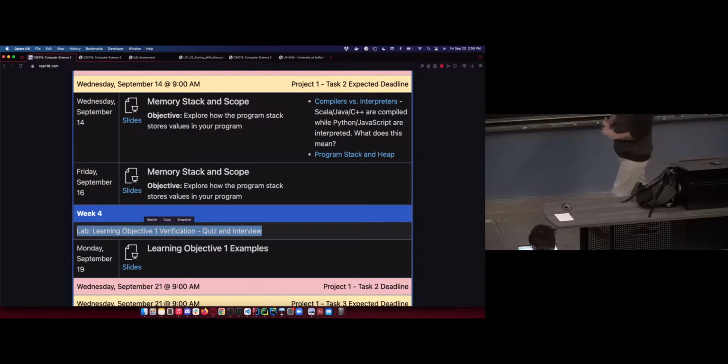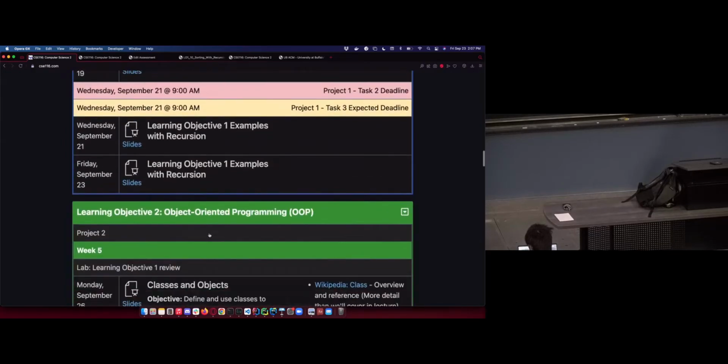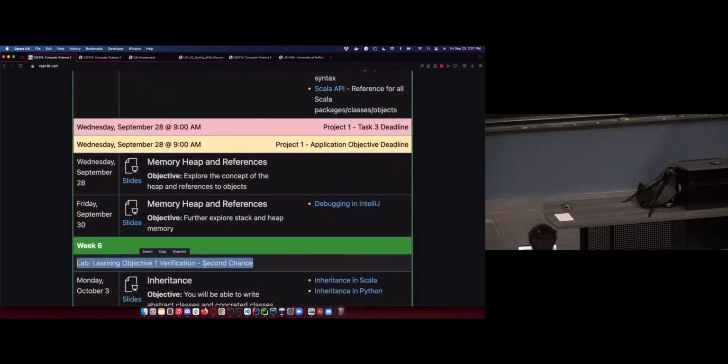those labs. The quiz has two different things that you can earn, the learning objective and the application objective. If you get the learning objective on the quiz and you passed the interview, but you didn't get the application objective on the quiz, there's still no reason to go to this lab. You can't earn the application objective on the second chance labs or any recovery opportunity quizzes. So I've said that a bunch of times. I can't say it often enough. I just want to make sure everybody knows that.